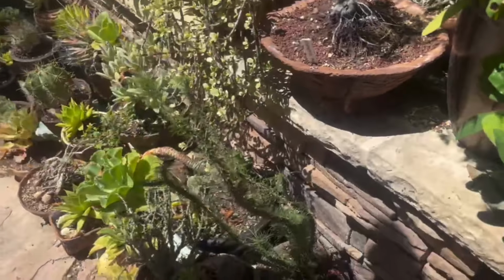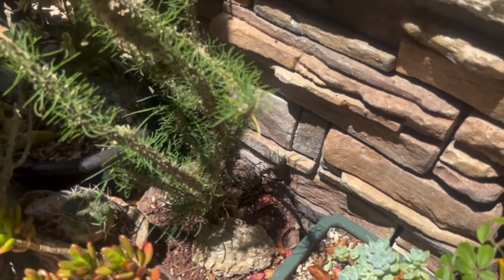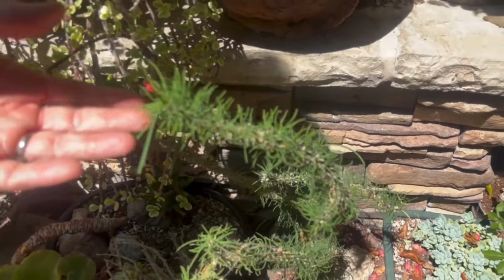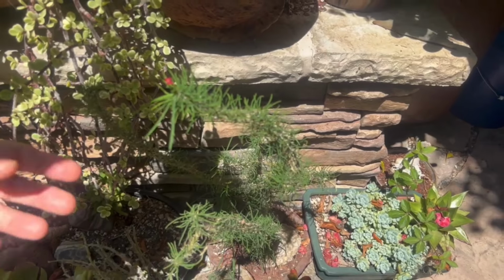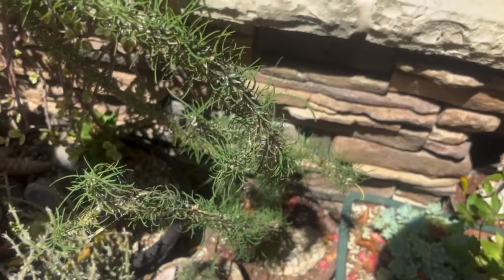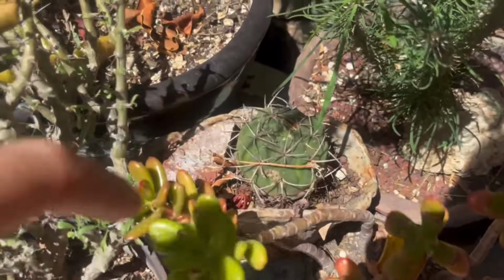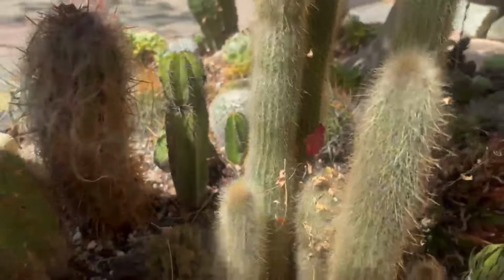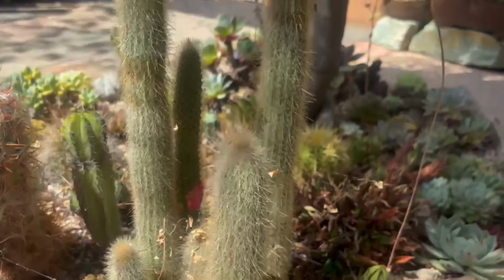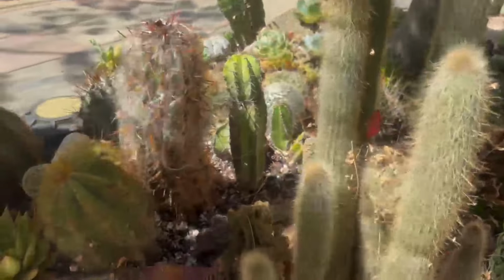And look at this Euphorbia milii. Actually, it's not a Euphorbia milii. It's in the same genus, but it's a little different species. This is incredibly old. I got this also from Gary Lyons from the Huntington, and this is extremely old. It has these little tiny flowers. It has thorns, but they're not that bad. Look at that little guy. This little guy right here, I bought it as just one single column about that size. And now look at all the heads on that. See what happens?